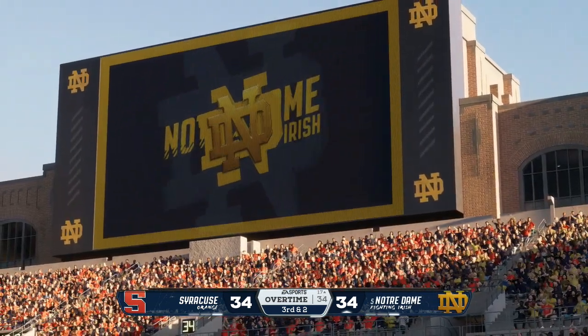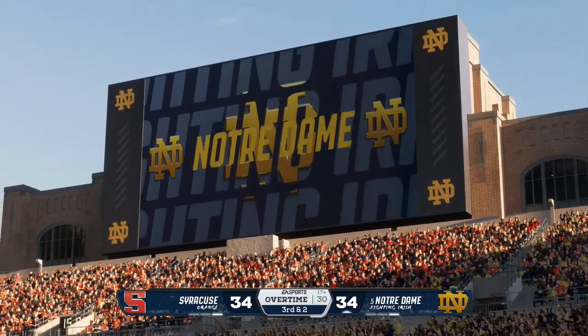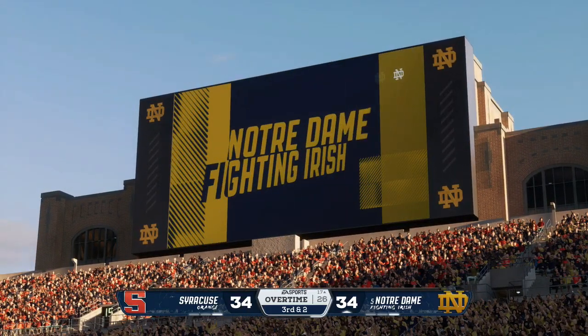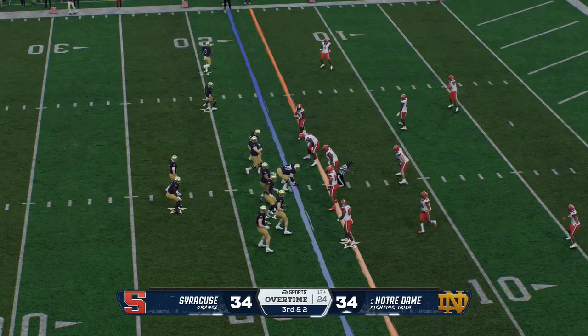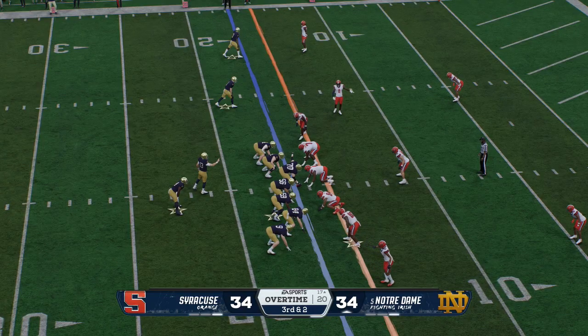You know why he's piling up all these yards, David? Because the receivers won't let the ball hit the ground. You remember that Jameis Winston game we called on a Thursday night? The ball didn't even hit the ground, did it? It did not. Two incomplete passes caught out of bounds. They want to keep this drive alive.